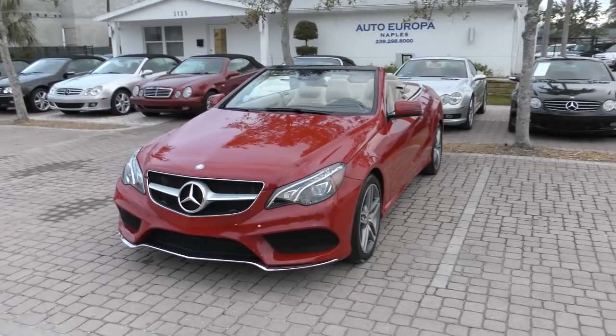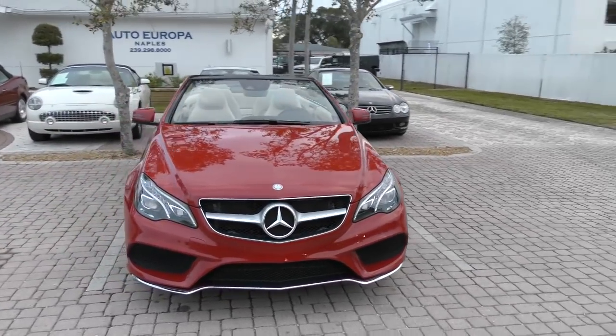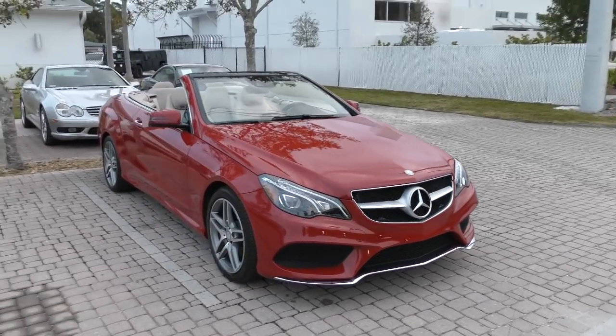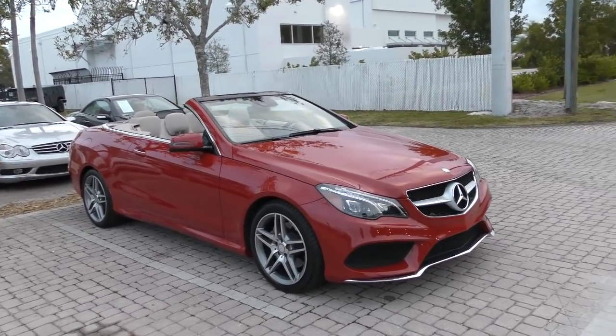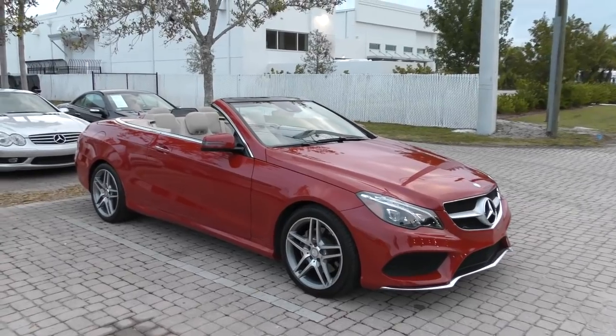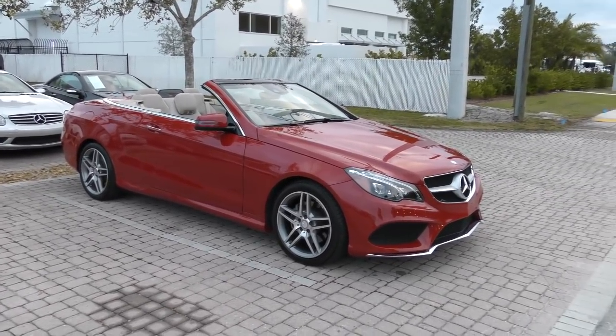I have this 2016 Mercedes-Benz E400 Cabriolet. This is the final incarnation of the W212 platform, the most up-to-date, the most modern engine, the most modern styling of what is truly one of the best-looking E-Class cabrios of all time. And that's quite a statement.